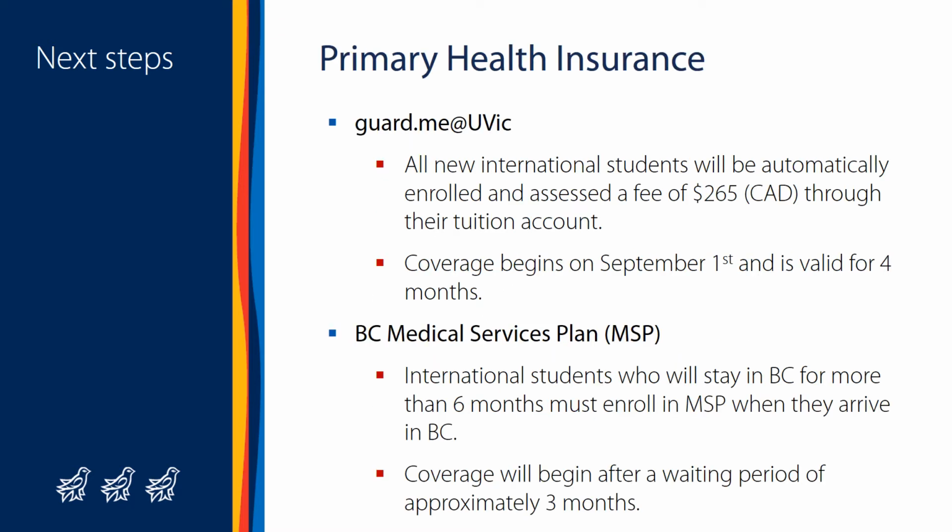When looking at primary health insurance, there's two main points that you need to keep in mind. Number one, there's GuardMe at UVic. All new international students are automatically enrolled and assessed, and they pay a fee of 265 Canadian dollars through their tuition account. This coverage begins on September 1st and it's valid for 4 months. This is very important as it covers basic medical expenses for the waiting period for the BC Medical Services Plan.